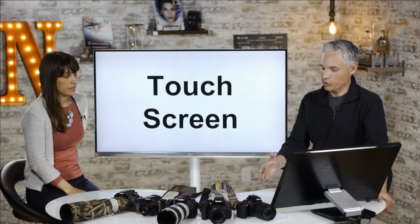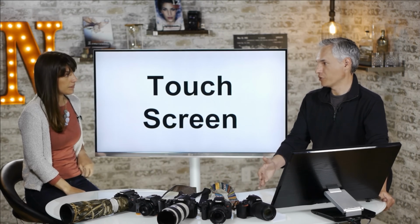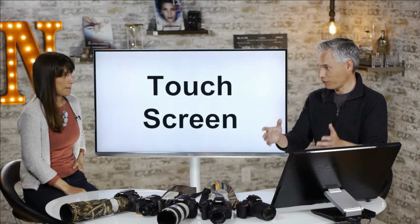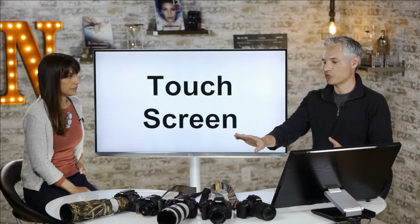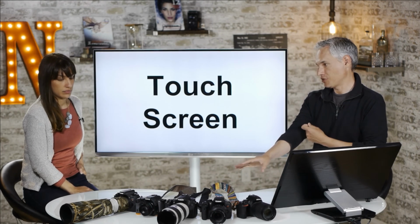But I also think it's important because every new photographer who gets a camera, when you hand a new camera to somebody, the first thing they do is they touch the screen, whether or not it's a touchscreen. Because people think everything's a touchscreen. They expect it to be because we're all trained on phones. Yeah. So they all have touchscreens except for the Pentax K-S2, which does not have a touchscreen.